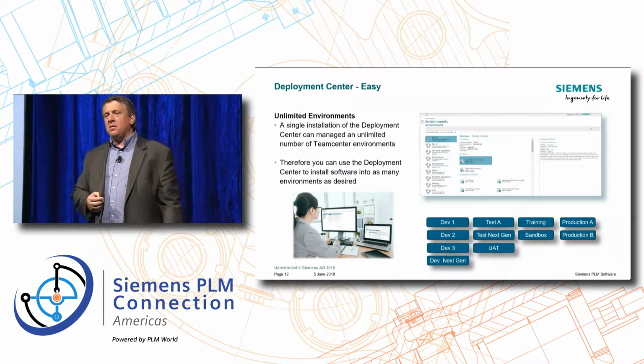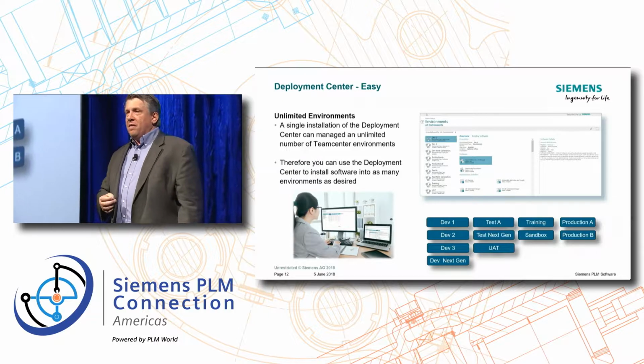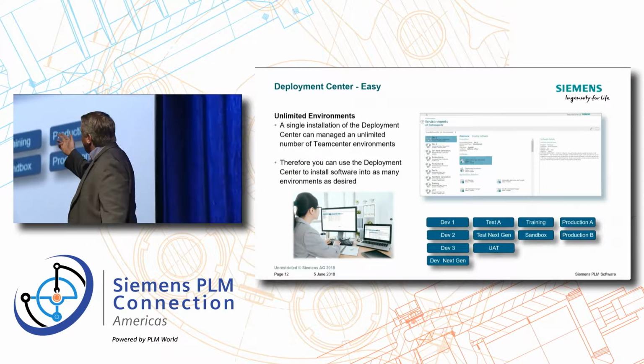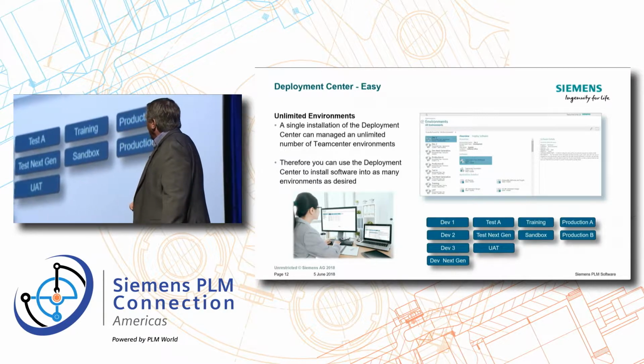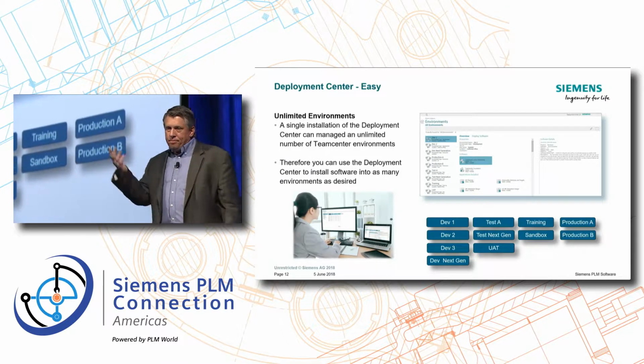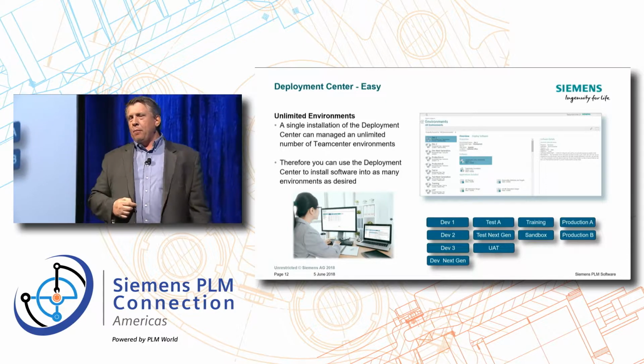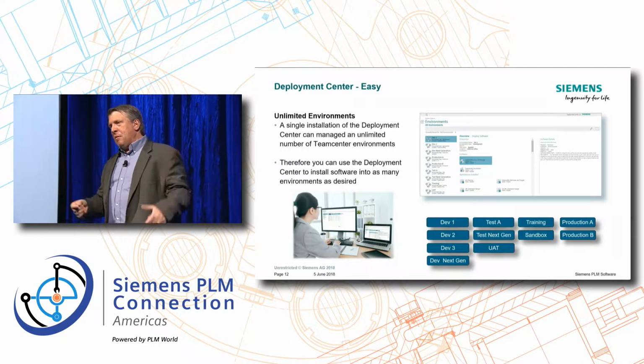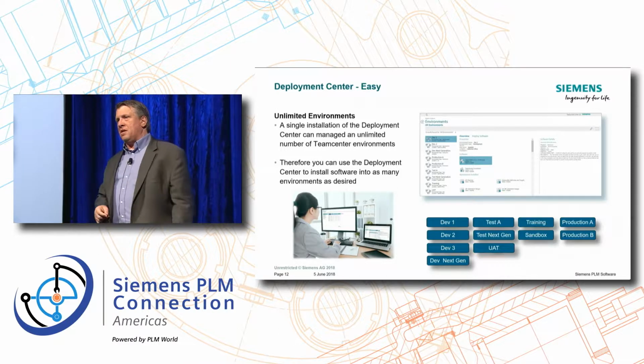The next piece here is really talking about all those environments. You can see, hopefully, dev, test 1, test 2, training. This is real world. It's what we've lived with for a long time. People talk about doing hot deployments and hot fixes, and there may be people out there doing that, but most customers, this is what they do.